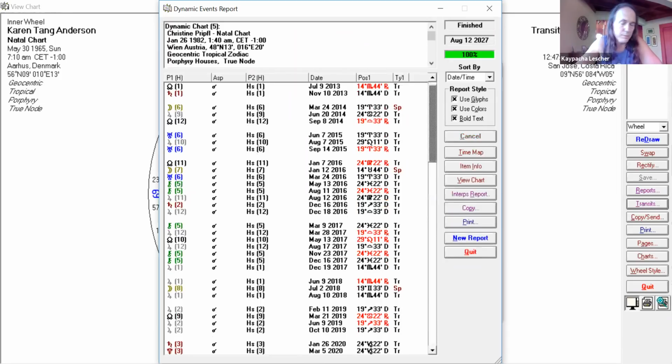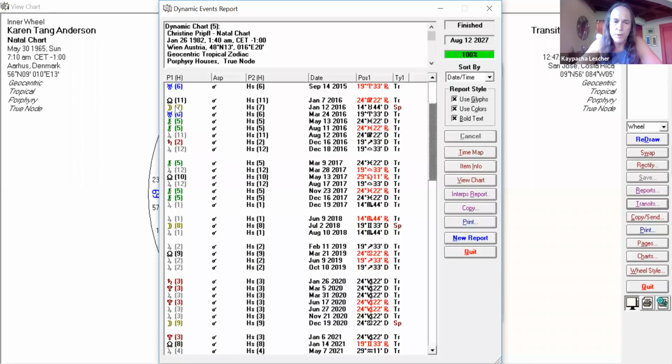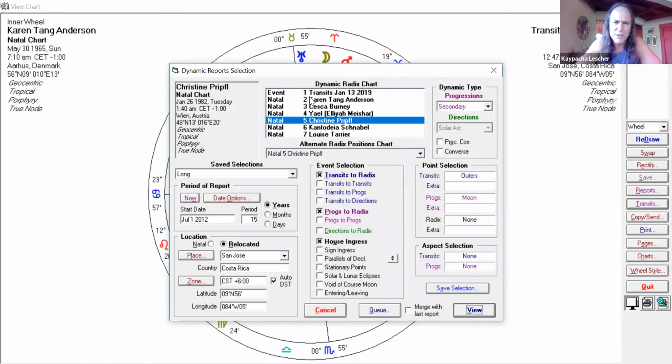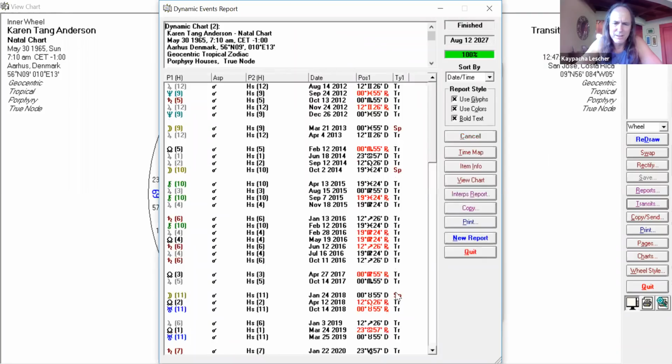So for Karen here, we can see the progressed moon, which I wasn't going to work with. Look at it, we got another progressed moon in the 8th house as of last July. Wait up, this is Christine. No wonder it looked familiar. Let's give Karen a break. Okay. There we are. There you go.